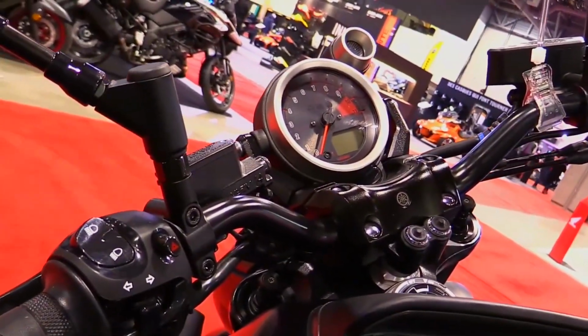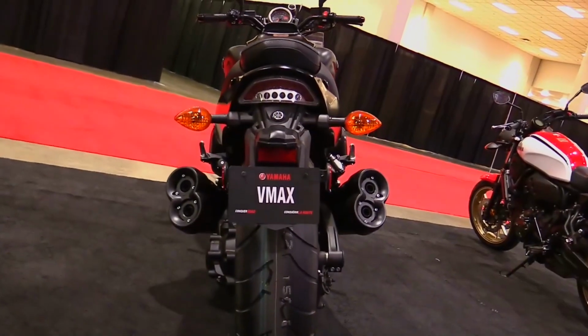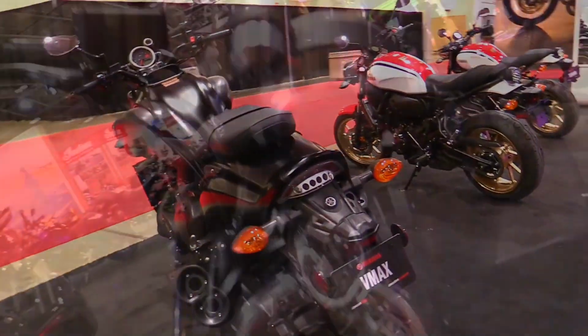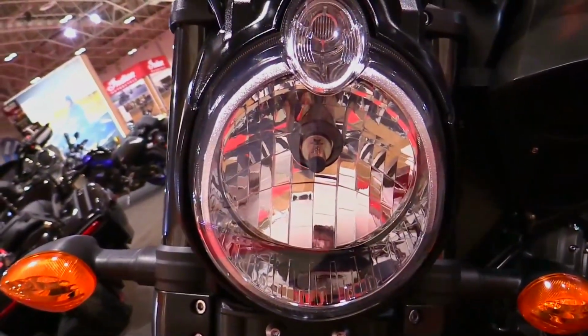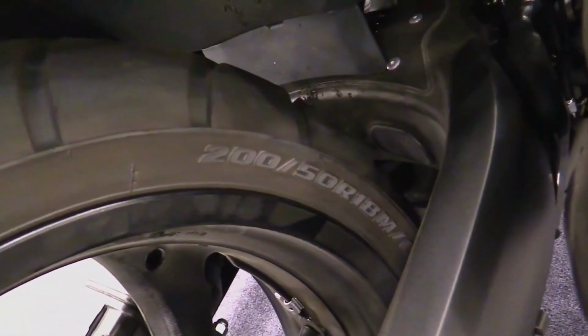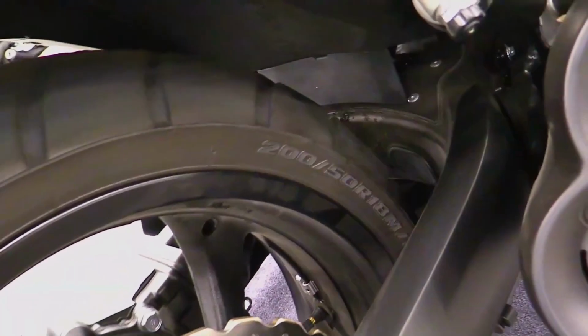This lets riders adjust the ride to suit their needs, whether they're speeding along the freeway or negotiating winding country roads. With its superior ability to absorb road irregularities, the suspension offers a pleasant ride without compromising performance.